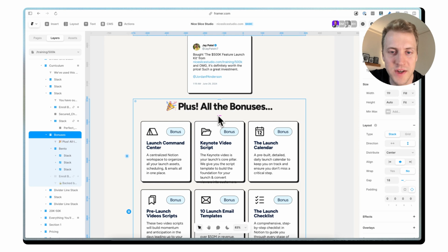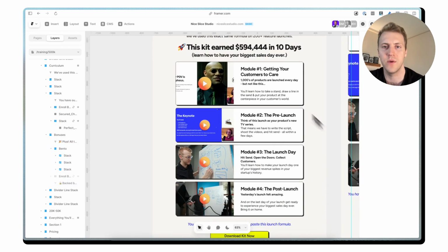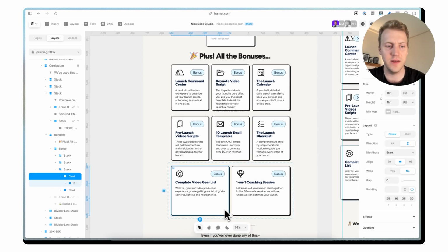So now we're in the bonus section. This is just like sweetening the pot. They've already gone through the features. They know kind of what's in it. So think about your SaaS product. Now it's like, here's everything else that you get with the product and how fun it is and how great it can be by using this.